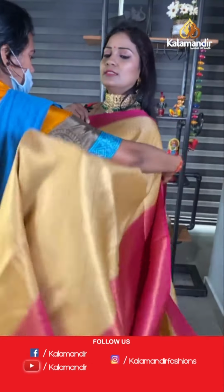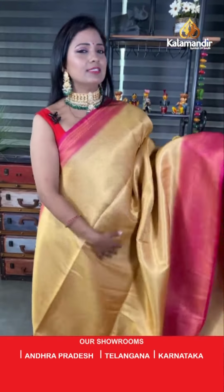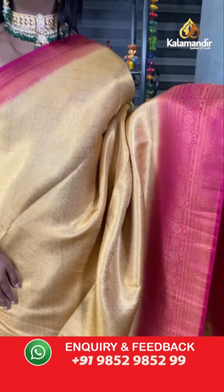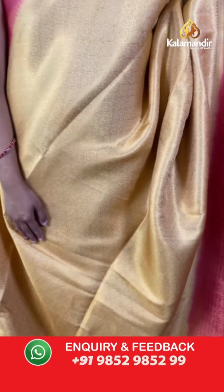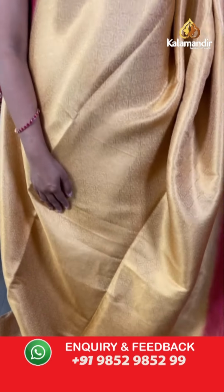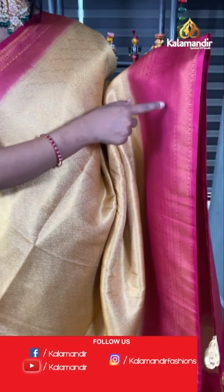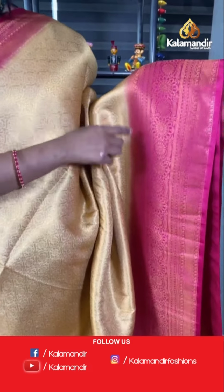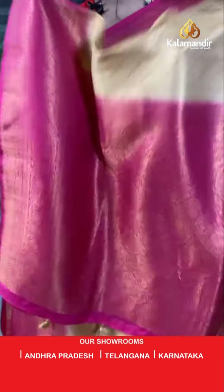So you will love this color. This is one more traditional color, gold and cream mix with the pink. All over body is a floral zal. And this is a border with zigzag lines, tiny paisleys, a floral zal, zigzag lines, and the temples design. Here we go with the pallu contrast, a floral brocade pallu design. And here comes the blouse. Contrast hexagon brocade blouse with floral alignment.